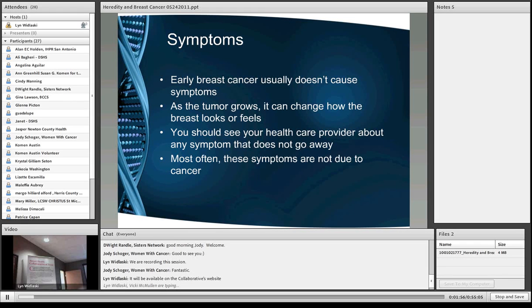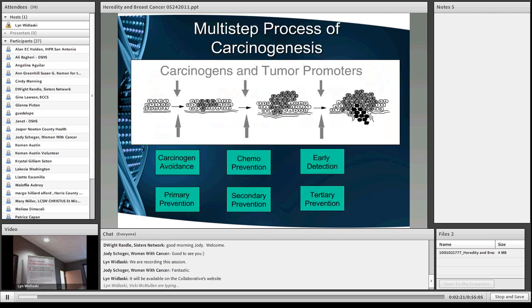The symptoms of breast cancer early on, it usually doesn't cause any symptoms. Early breast cancer most often is picked up on mammograms. If a tumor is growing and becomes a larger size, at that time, women can have pain, they can feel a lump, they can get dimpling in the skin, the nipple can change directions, and those are all signs that someone should be evaluated.